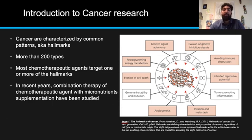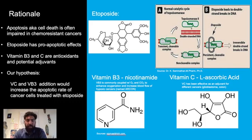So most of the chemotherapeutic agents available on the market today target one or more of these hallmarks. So in recent years, combination therapy has been promoted, which consists of supplementing people that are under chemotherapeutic therapy with micronutrients. In the molecular basis of cancer class I took, we studied the effects of green tea extract on gene expression. My gene was UBE3C, which is a ubiquitin ligase.